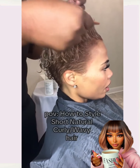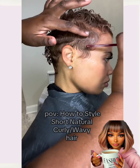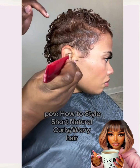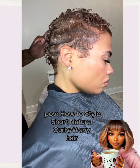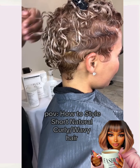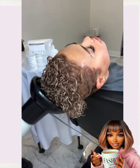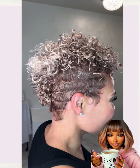How to style short, natural, curly, wavy hair. So I do have a full video on curly haircuts if you guys want to see that. Short curly cuts are very in right now. We're seeing a lot of pixies, wavy styles, shaggy cuts. So if you have curly hair and you want to go short, there are so many options that you can try out. So the stylist does diffuse the hair here.